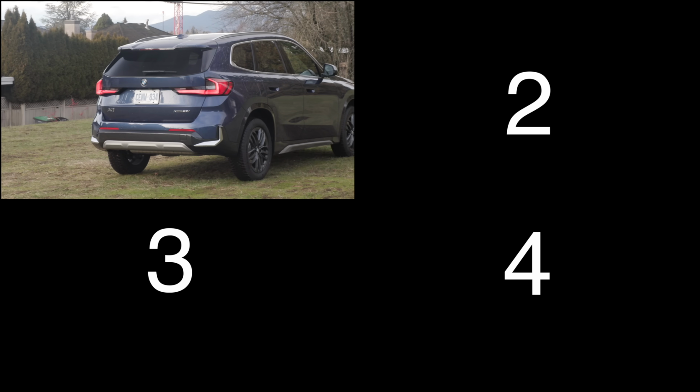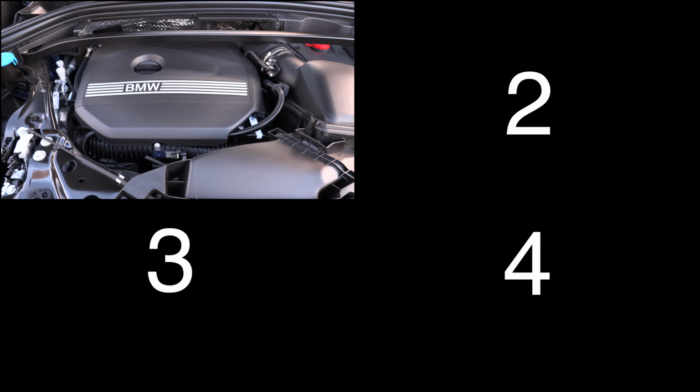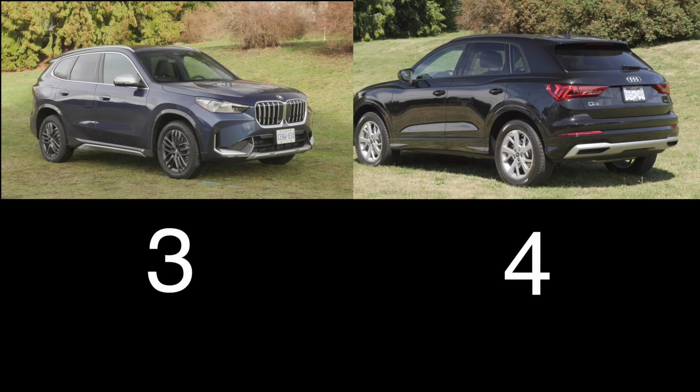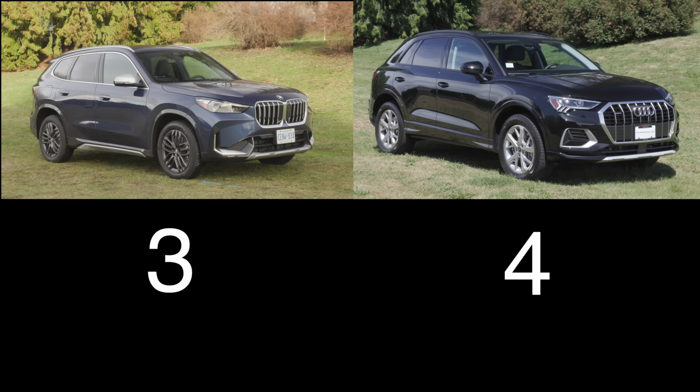So now we're going to jump into subcompact luxury crossovers. What else can you choose? For your consideration, 4 vehicles for you to consider. First is the BMW X1 with the same powertrain as the X2, but with a lower starting price of just over $50,500. The Audi Q3 with a 2-liter turbo 4-cylinder, 228 horsepower, and a starting price of $47,500.